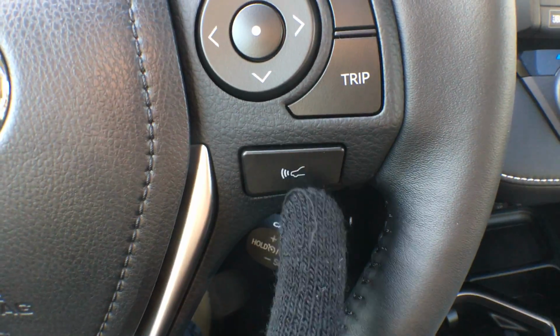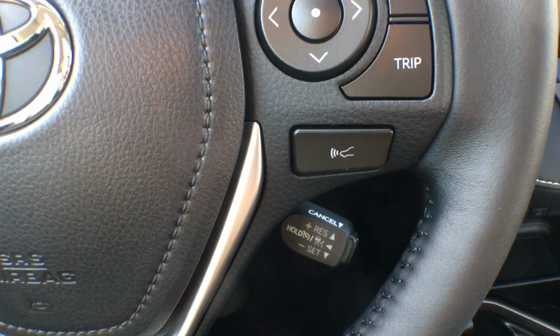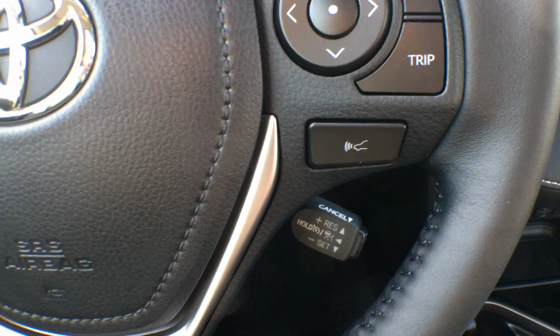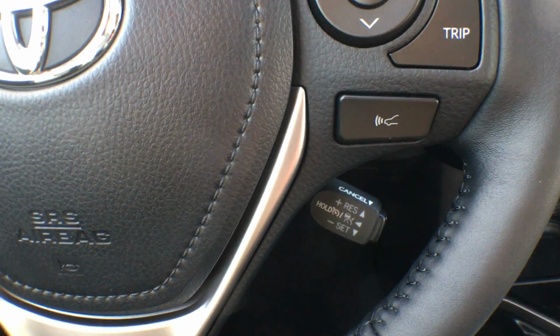On top of that, we have our dynamic radar cruise control, which is right there. That's also part of the Toyota safety. So you can see your cruise down here as per usual, but with the dynamic radar, it again uses sonars and it will keep you at an exact distance from the car in front of you. So if that car starts to slow down, your vehicle's also going to start to slow down. Again, all to prevent unwanted collisions.